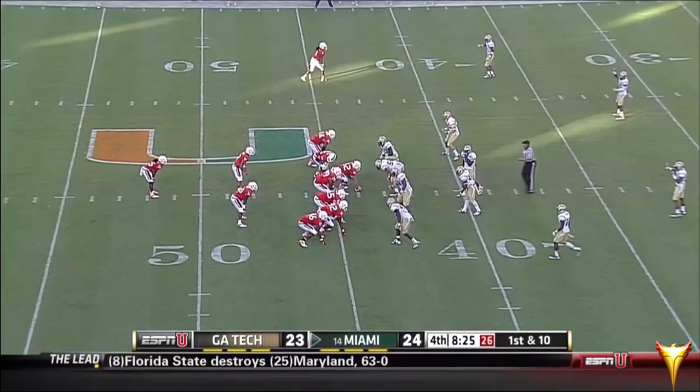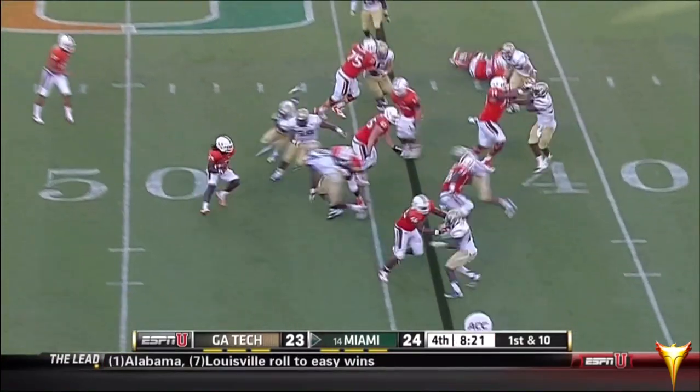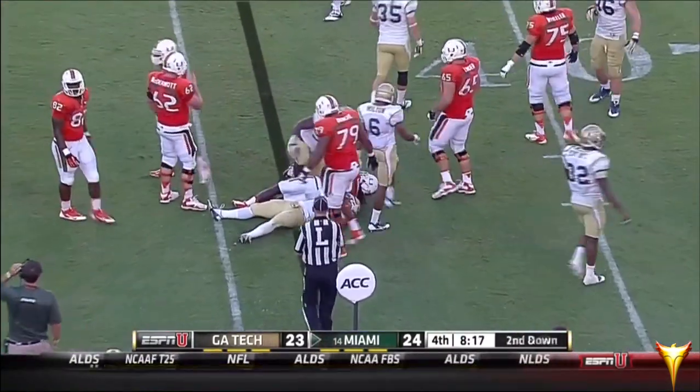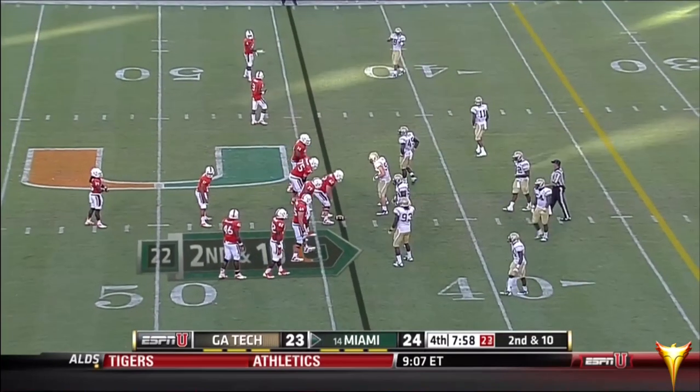Time off that play clock. Last time it was snapped with 24 seconds, going way too fast. Here's Crawford, and he gets a yard. It's been all runs on this drive. Snap the ball from this point out.